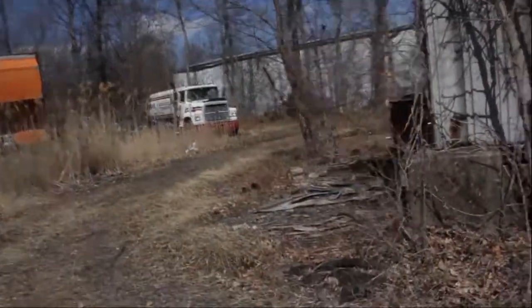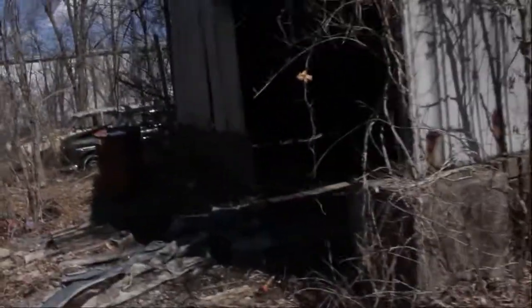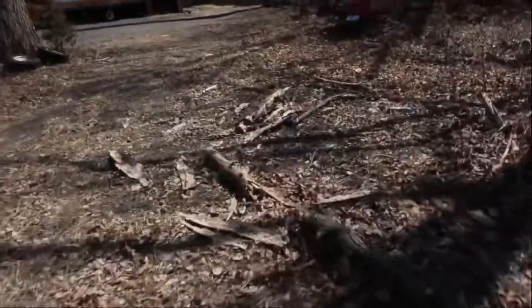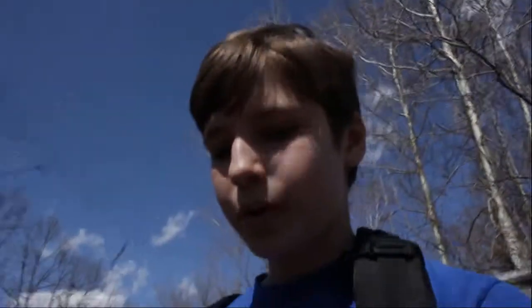There's like a path here. This is kind of lit. Oh, shit. Okay, yeah. Hey, there's a little trampoline. Look at this. Little trampoline. Yeah, I'm going around the other way. Dude, this is actually pretty cool. There's a bunch of old ass freaking cars and stuff.